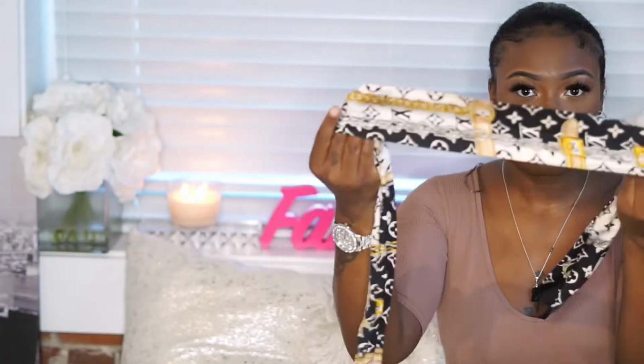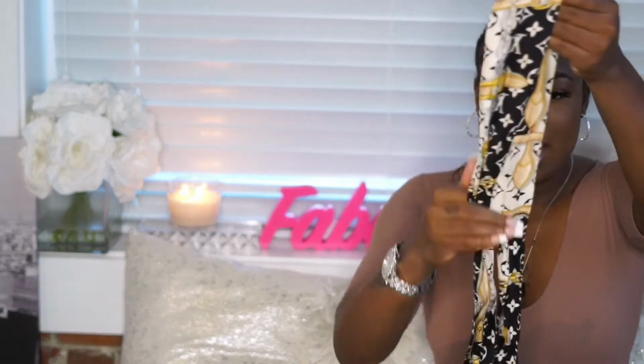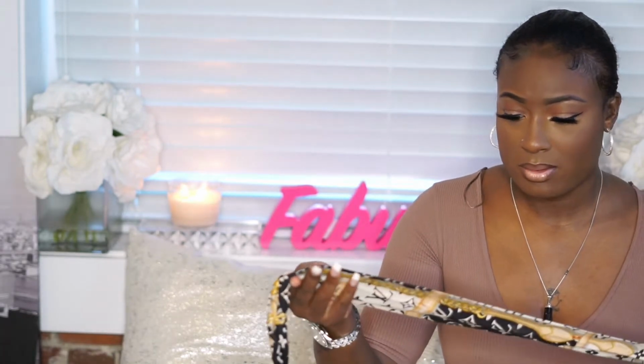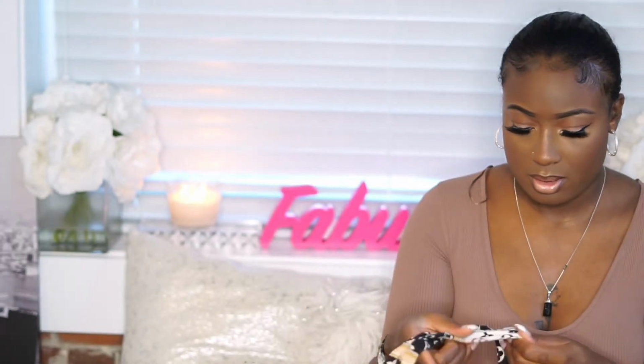I'm gonna show you my first ever bandeau, and this is the black, white, and gold one. And I love wearing this as a headband. I actually need to get these dry cleaned because these are dirty. And I got this in 2018 as well, so this is about 2.5 years old. But this is like my holy grail. Like, I love wearing this one as a headband.